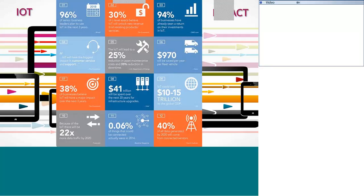$970 per year per fleet, right? If we're dealing with blue, so this is important to printing companies and the UPS.